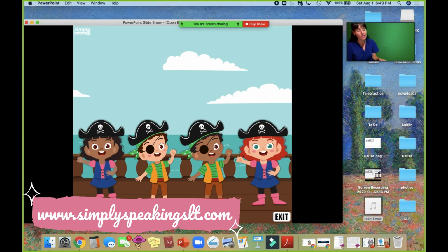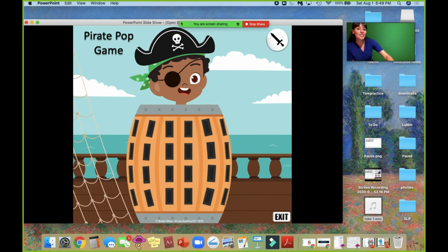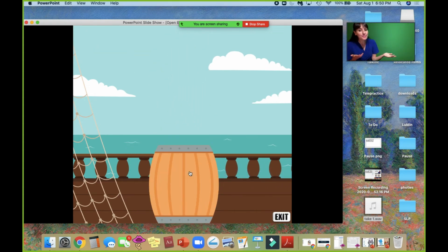If you have ever been to an SLP's clinic or house, or they've been to your house, they have brought this physical game with them. This is the digital version of the game, which is so much fun for kids to participate in. So they could be doing language practice, they could be doing speech practice, they could be working on taking turns for social communication. All at the same time, they're having fun playing a game and waiting for Pot to go for a big swim in the ocean.